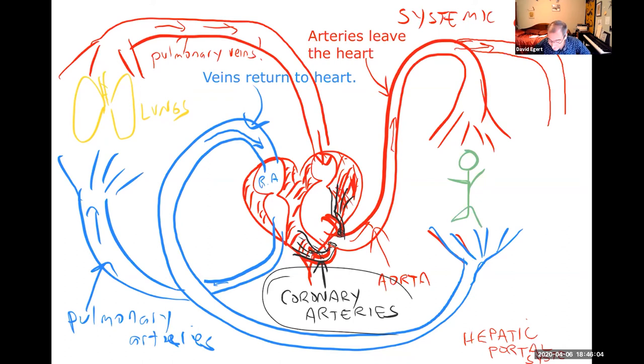Yeah, I can't get to that because there's a little button there, but you can get it. So basically, there's going to be a first capillary bed, and that's going to be in my digestive organs.